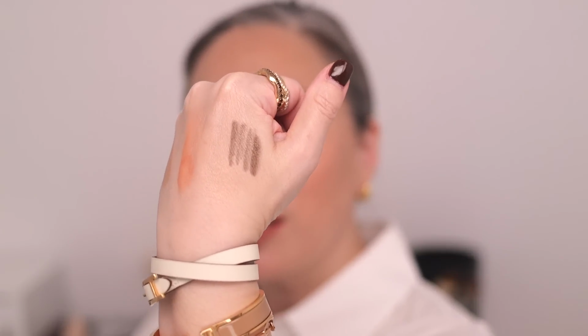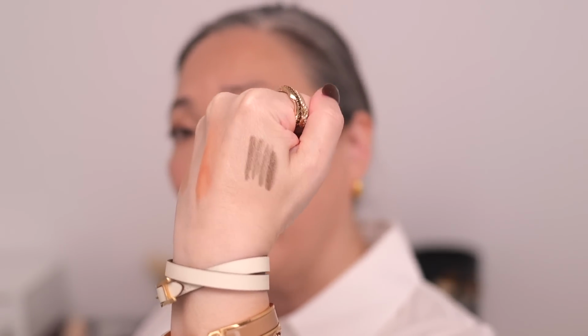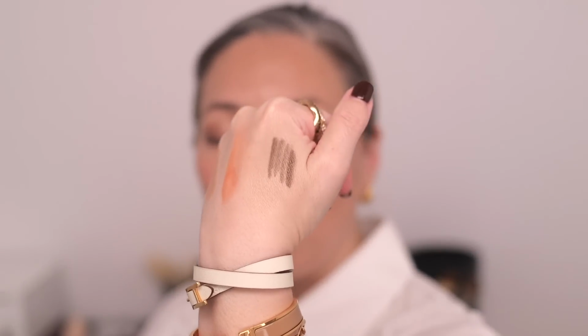It is a little bit cooler, and there's just the slightest bit of a metallic sheen to it. And I know when it comes to eyeliner, it's like, can you really see the difference? Maybe you can't really see it unless you're up close. You can't really see the metallicness of it, but you will definitely be able to sense a different tone. And I like that this is a little bit cooler toned.